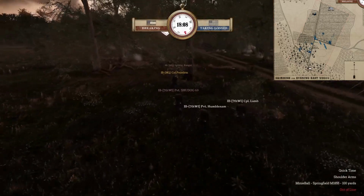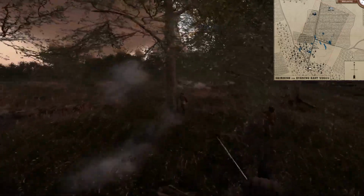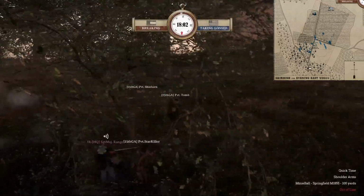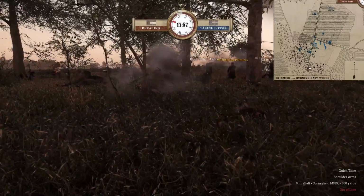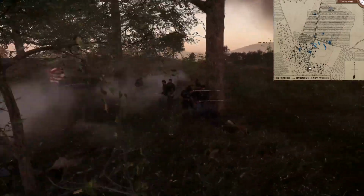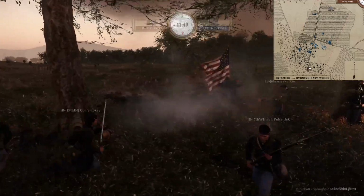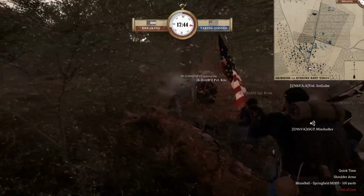You see the charge is on. Iron Brigade in the van. And Colonel Pointless, Major Ranger, they're here first, and they're going to fight off the 15th Georgia. Oh my god, that was a fucking execution. Ooh, shit, Starkiller, taking it hard in the head. Get on the tree trunk. Right here. And the Union flooding in.